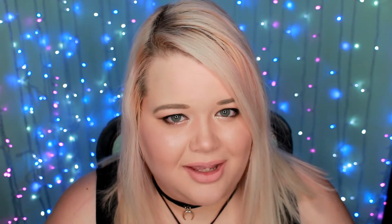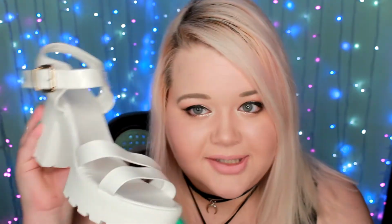To be honest, I don't really think I would recommend these shoes just because the quality of them is not the best. They feel a little flimsy, but they are so cute. And as far as matching it with those tennis skirt styles, it is so adorable. So this is what the shoe looks like.